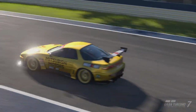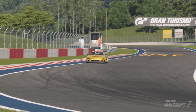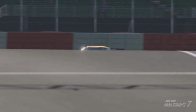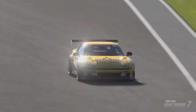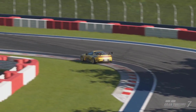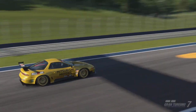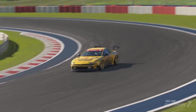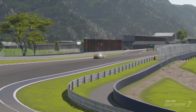The way the power is delivered with this Escudo engine is unlike any other engine swap that you will find in the game. I think maybe the rough swapped Subaru is the only thing really similar, but we're not talking about that. This is the Escudo swapped Mitsubishi right here. The way this Escudo engine delivers power, it's like a wave, a tsunami of power. It all hits you at once when you hit a certain part of the rev range.